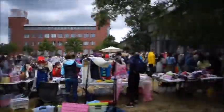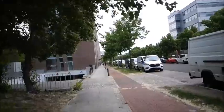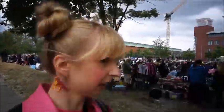So that's it, I'm going home. I actually ended up picking up quite a lot of things here. All very small things, which I was like, should I get it? Actually, I don't need it. How much is it? And they're all really cheap, so you will see those in the haul.